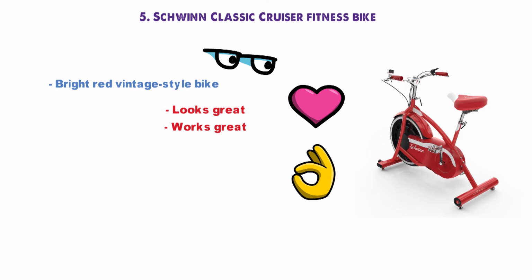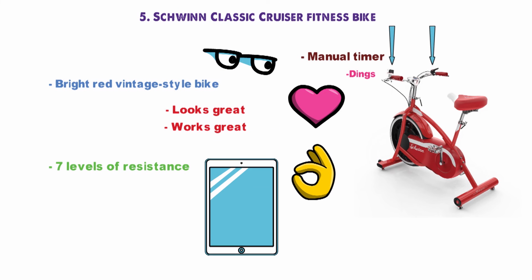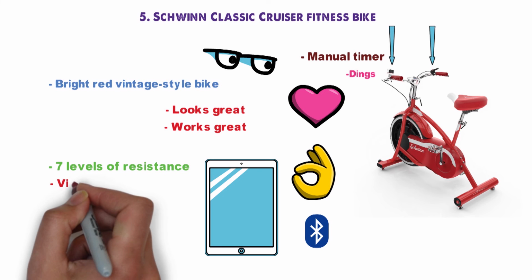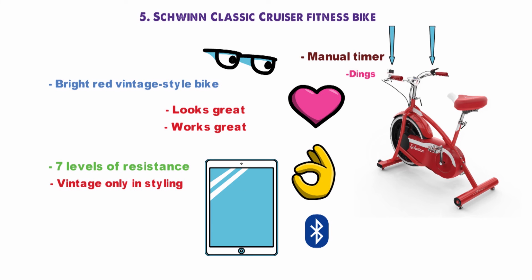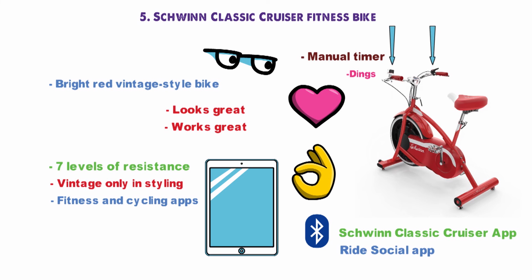The Schwinn Classic Cruiser stationary bike offers 7 levels of resistance that are controlled by a lever set atop the right handlebar. On the left handlebar sits a manual timer, the kind you twist to set and that clicks along and dings when the time is up. But when the bike is plugged in and connected to your tablet via Bluetooth, you'll quickly realize that it's vintage only in styling. The bike works with multiple popular fitness and cycling apps, including a proprietary Schwinn Classic Cruiser app and the celebrated Ride Social app.